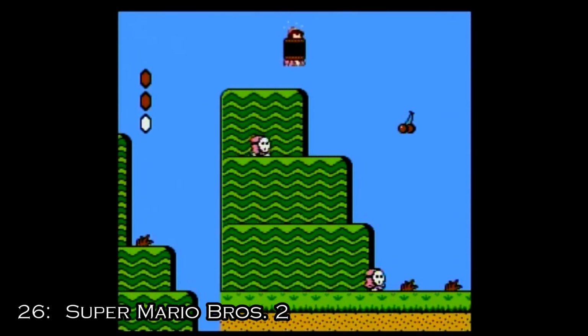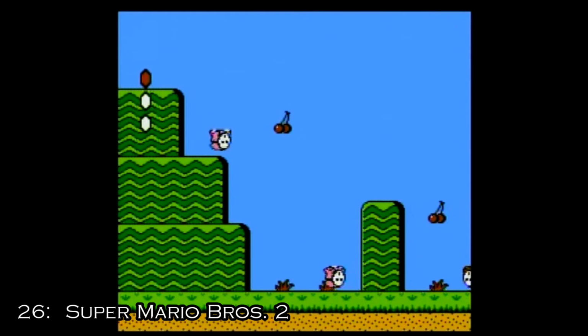I have a lot of childhood memories with Super Mario Bros. 2. The gameplay, the mechanics, the music, the graphics, all of it. It's still a great game to this day.